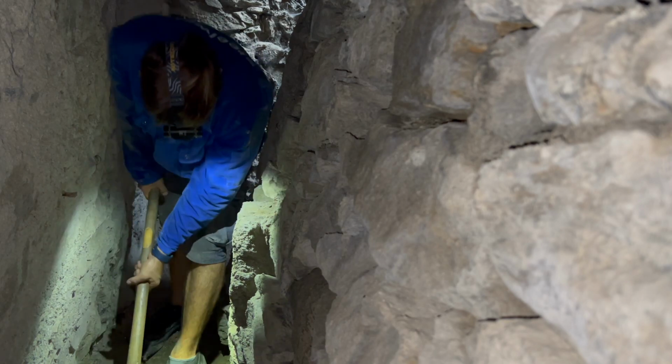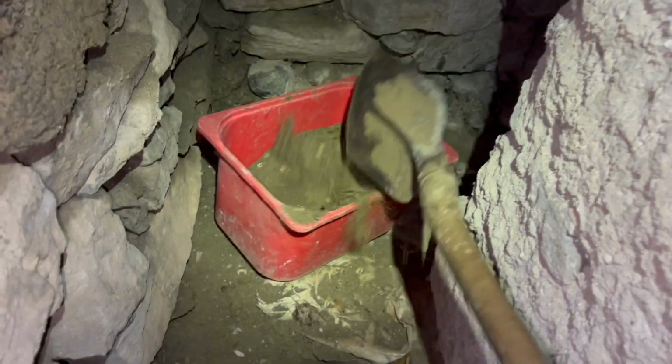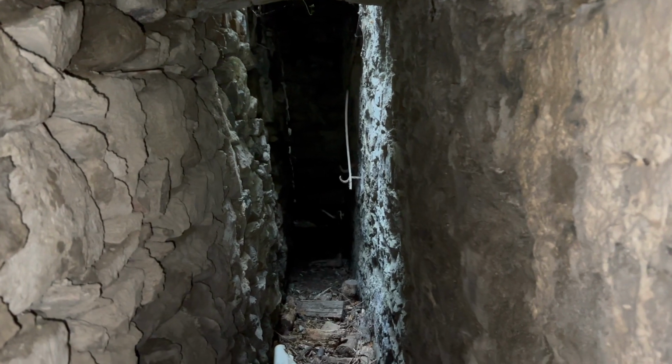This is the tower. We're making quite some progress. I think we're like two-thirds on the way, so a little bit left to go. It's just this corner there, which you can't see, and then to the right, and then you see the servant's entrance.